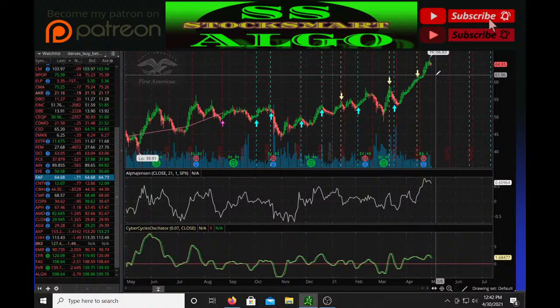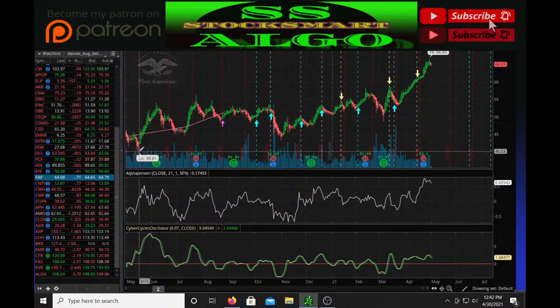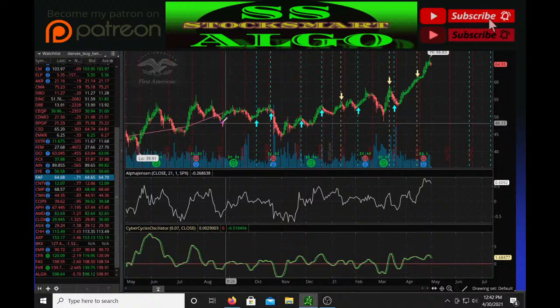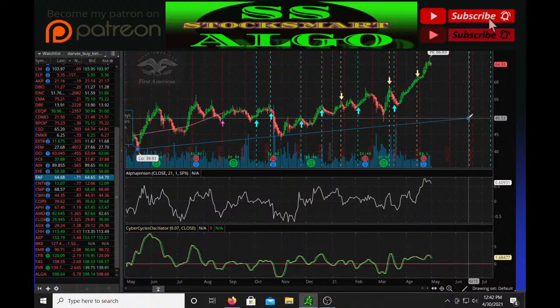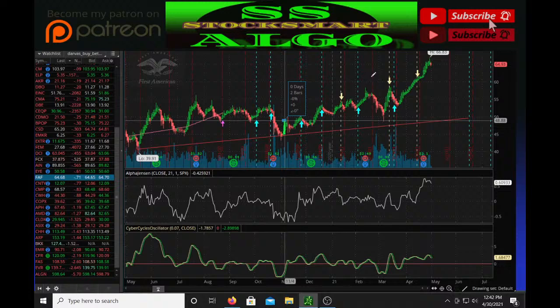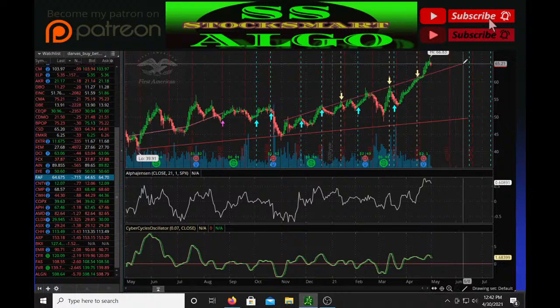Okay. But it looks like this is some overextension too, and it's ready to come back down. Now, I've got something plotted way back here on this. So now let's try again. It looks like I would have stopped here looking for a breakout, which we did get. All right. Okay, so it broke out of the ascending wedge pattern.